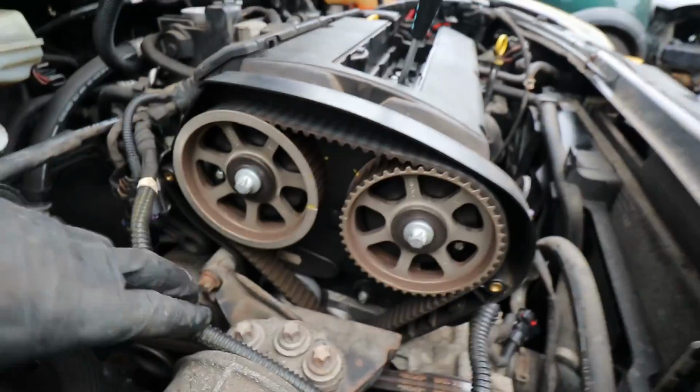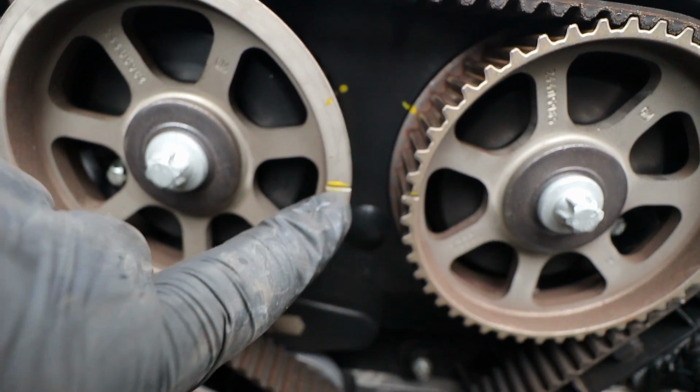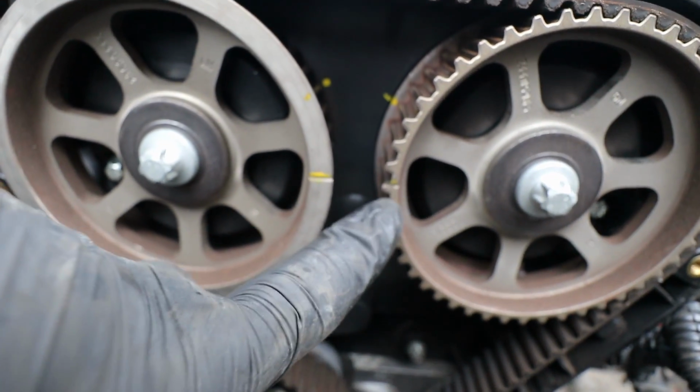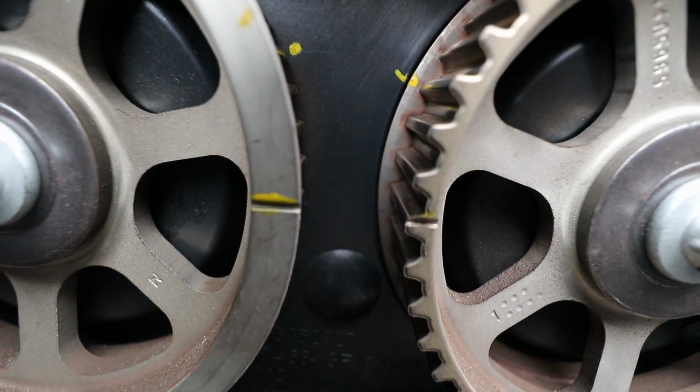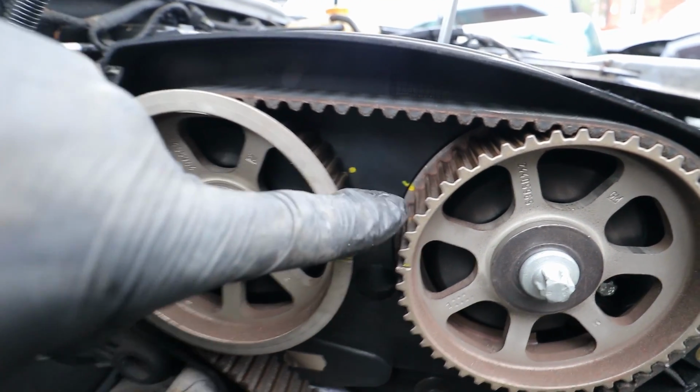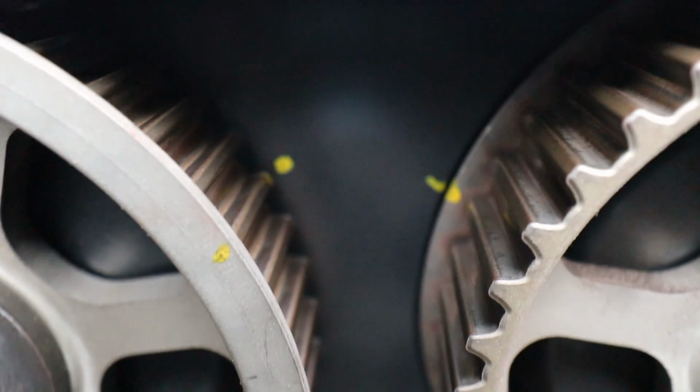All right, so hopefully you can see this, and hopefully you can actually hear me. We have got two lines on the actual sprockets themselves. You see that line there? And that matches up with this line here. Try and bring it in closer. There you go. And then someone else has put their own marks on the actual pulleys themselves. Can you see in there that they now line up as well? There you go, yellow, about that.